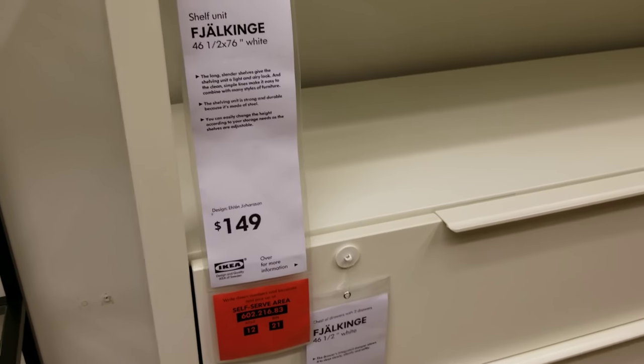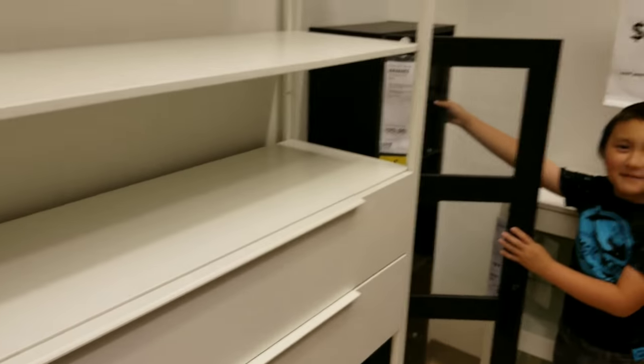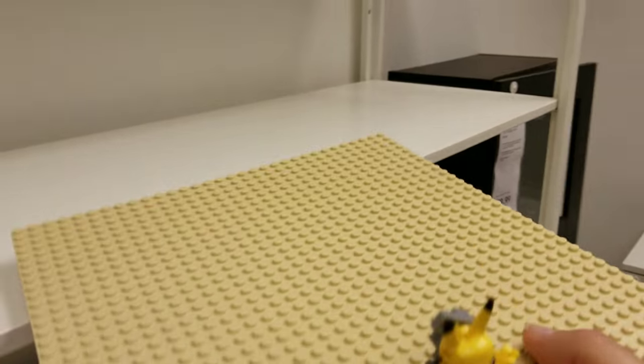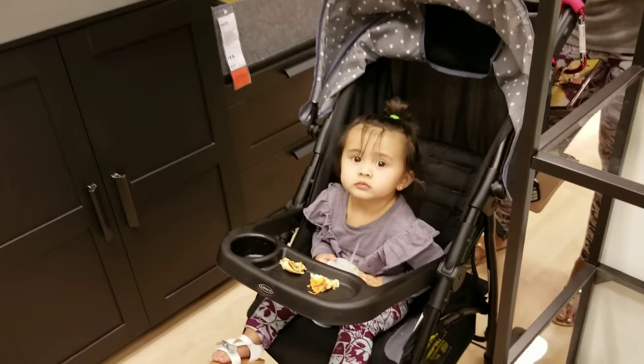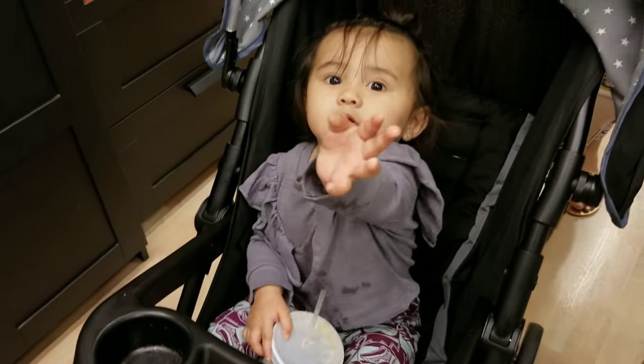Yep, this one. I'm getting this one. Let's get two of these. All right. And 500 of those. Okay, so now we got a couple shelves. We need tables. Ready? All right, we're getting this one. We're getting this one no matter what you say. No. All right, let's go see the tables. You ready? All right, lead the way, Buster.